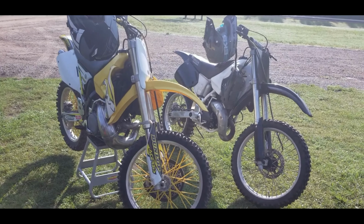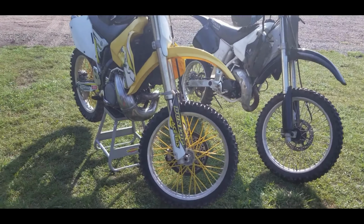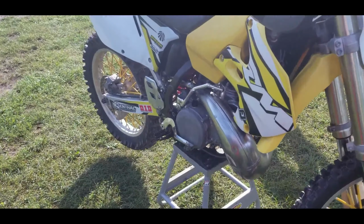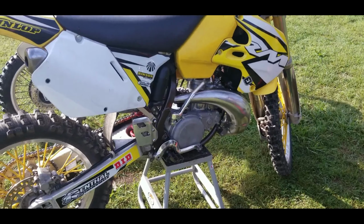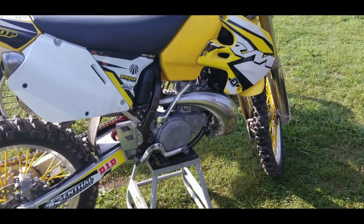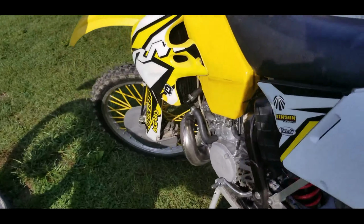So today we brought the 93 Honda CR125, and a couple weeks ago, maybe a month already, Travis got this, was it 99? It's a 2000 RM250. All new top end and bottom end. Brand new everything. He polished it up pretty good.